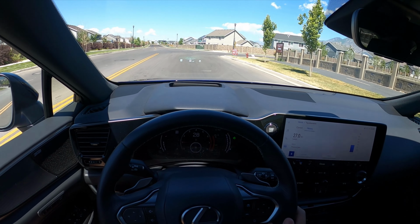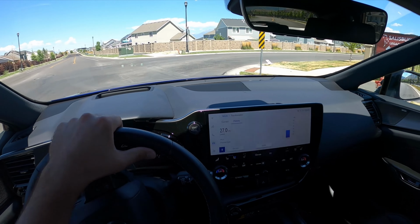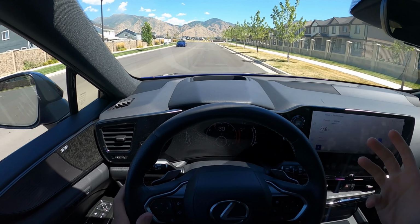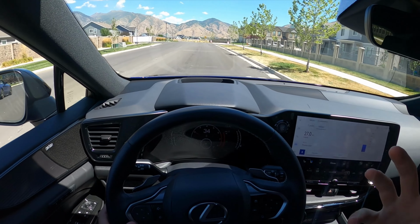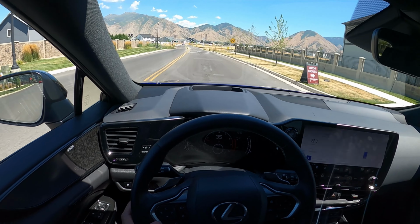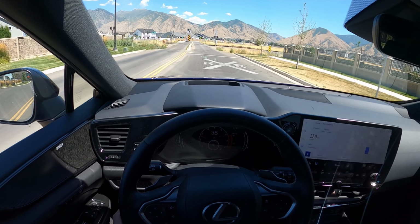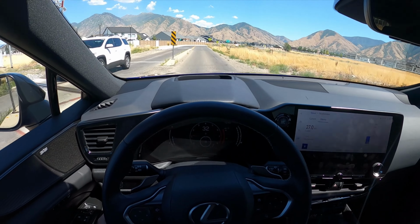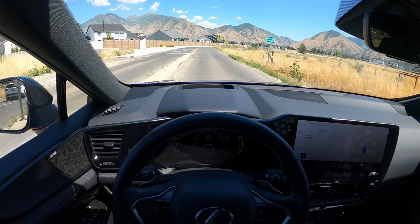And then driving, the NX finally feels sporty. The steering feels great. Everything feels very well dialed in for a little sporty crossover. And well, now we gotta see how this does over the train tracks. Boom. Yeah, really good, actually, really good.